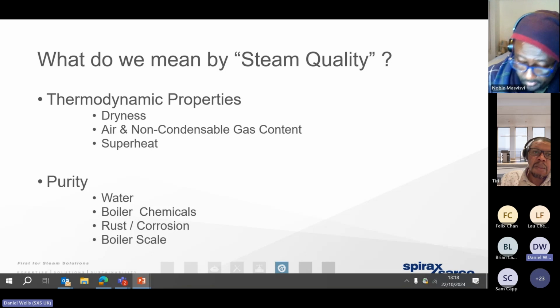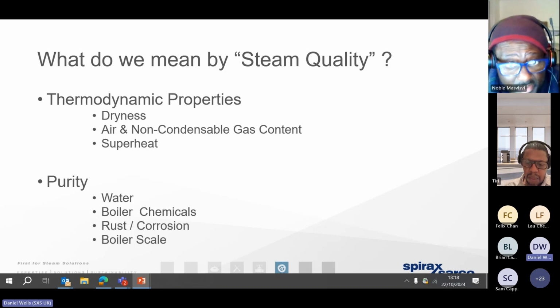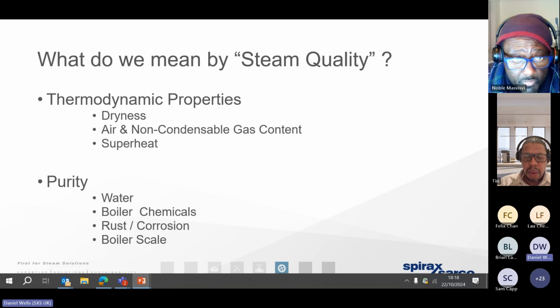What's your steam quality like? The vast majority of clients won't really have an understanding of the steam quality that they have all of the time. So we want to ask a few questions. And the first thing that we do when we're talking about steam quality is we break it down into two different areas. The first area is what we call the thermodynamic properties. Think of it as the physical properties of the steam.